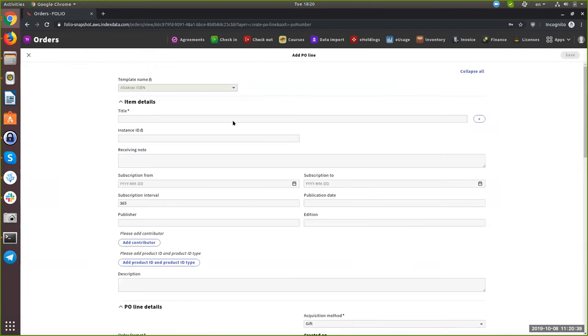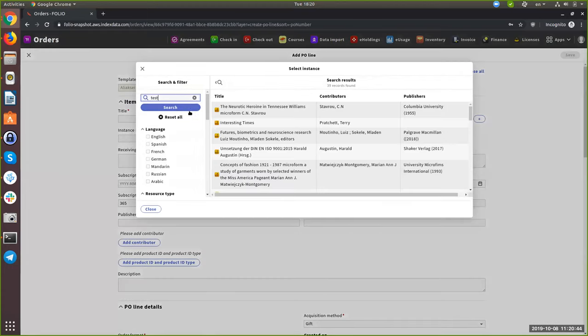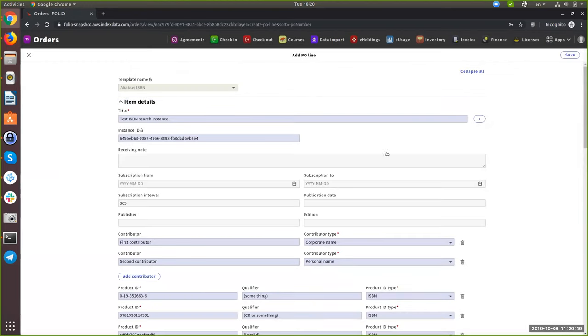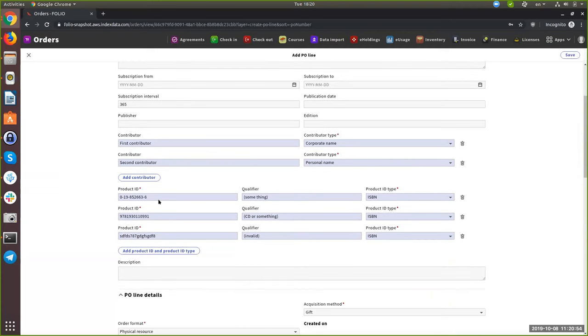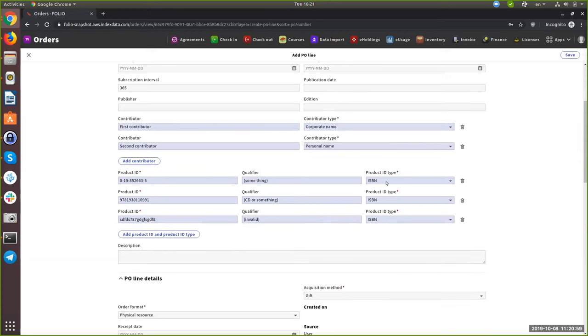Let's try to add PO line and go to instance to look at our item. Here we have contributors and product identifiers. As you can see, we imported only ISBN stuff. We have a list of identifiers that will be imported in the purchase order line.